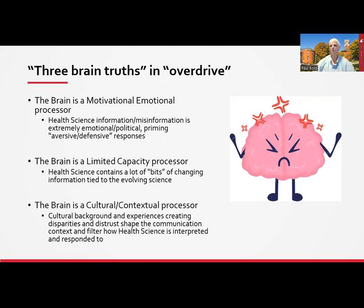There are what I call brain truths. These are brain truths about how the human mind and brain is structured and functions, and they apply generally, no matter whose head the brain is in. Now, that doesn't mean that people aren't individuals, with individual characteristics and neurodiversity. That doesn't mean that doesn't impact the way people will process health communication content, because it absolutely will.